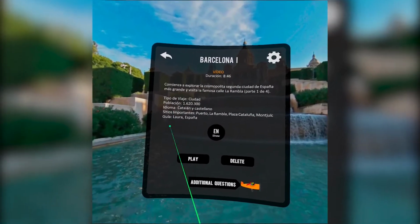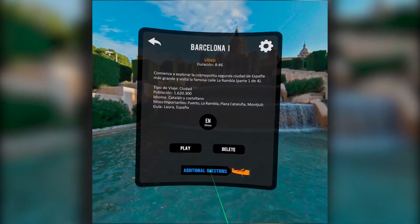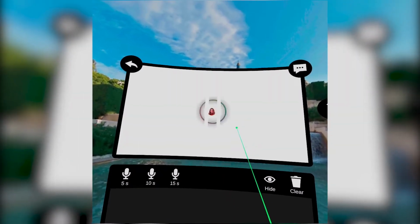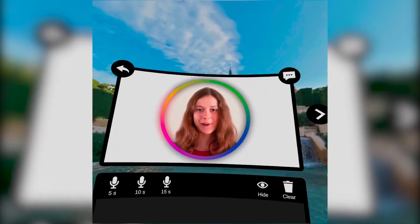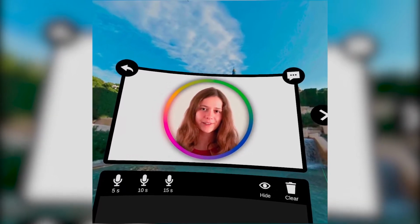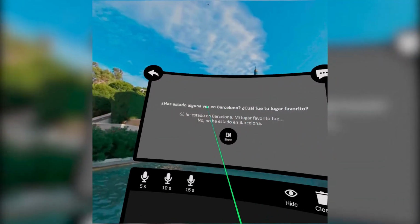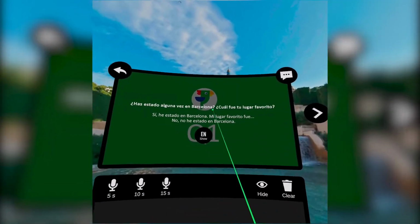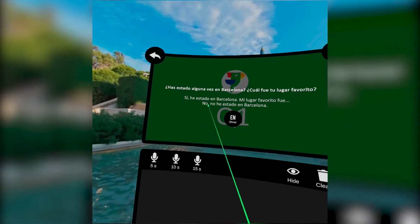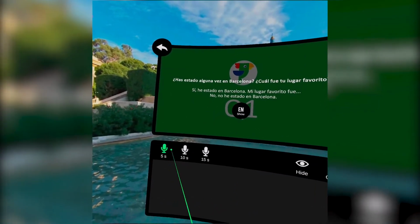So for each video trip, there's also another button here, additional questions. So if you click this, these are just questions that will be asked by your narrator. ¿Has estado alguna vez en Barcelona? ¿Cuál fue tu lugar favorito? So you can get the subtitles here of the actual question, and then there's some helpful sentences that might help you answer it. So to use the speech recognition, you have 5, 10 or 15 seconds.